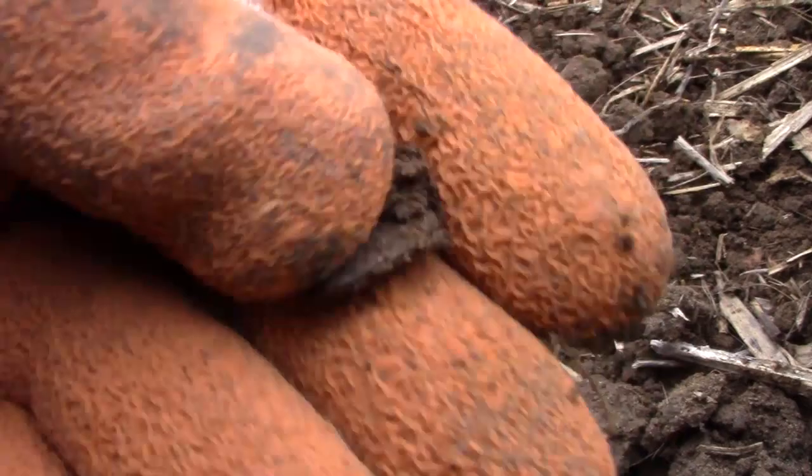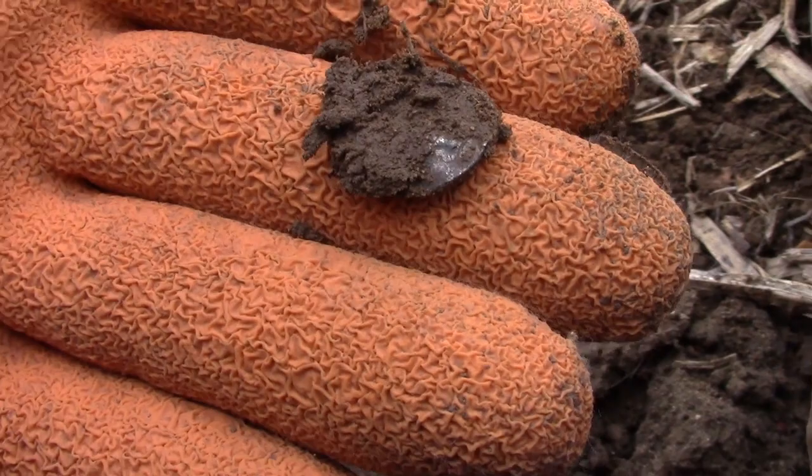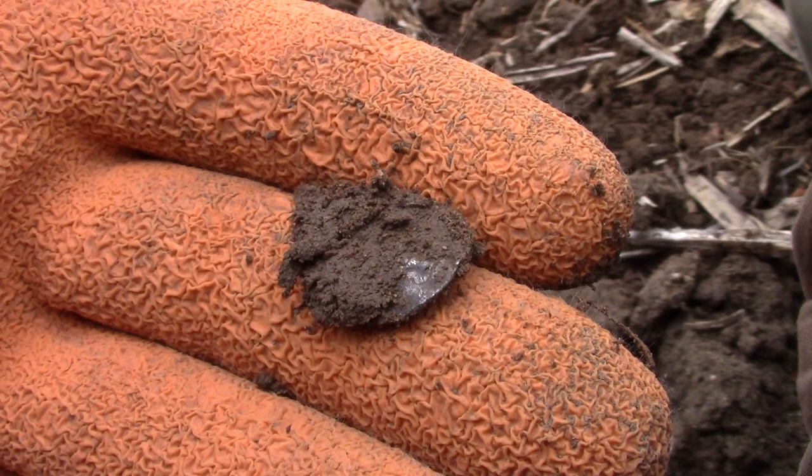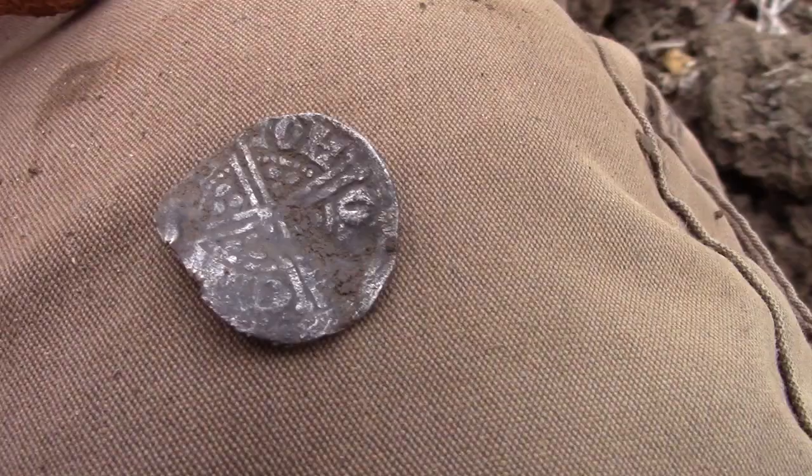Right, I'm just going to gently pick the soil off, because what you do with these is you don't rub it with these gloves, because you will just scratch the hell out of the coin. Take your gloves off, okay? And just gently pick the soil off. So, I'll show you it cleaned up in a second.